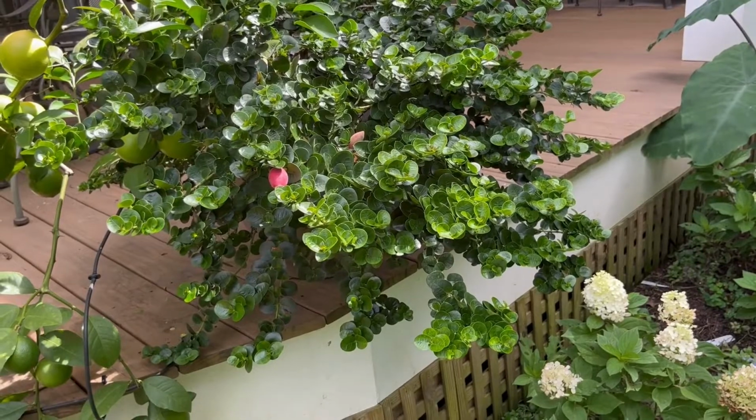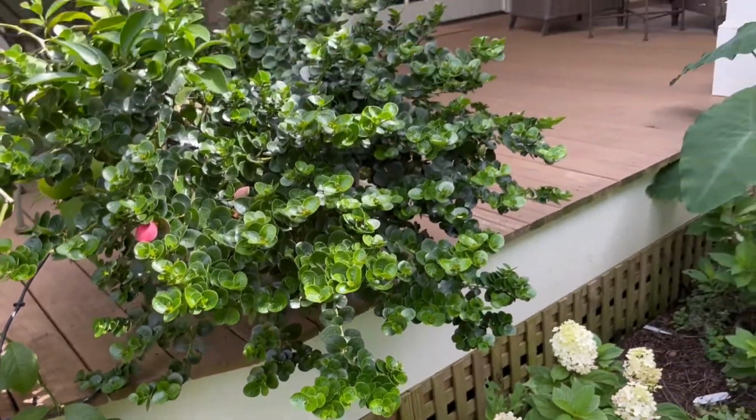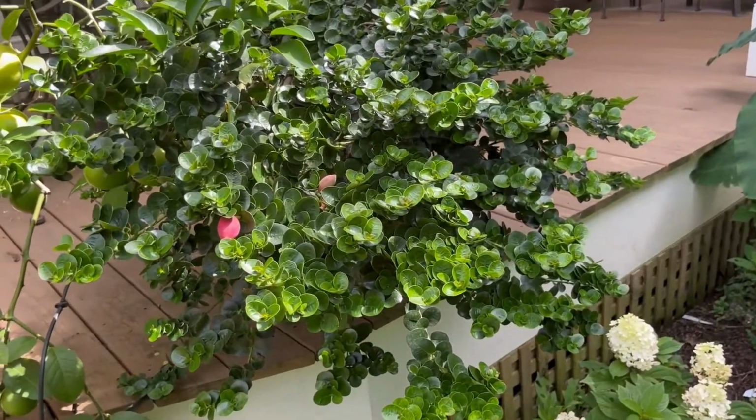I'm kind of on a little treasure hunt here because I want to show you a few plants you're not going to see very often, and you're probably not going to find at your local garden shop. This is on my deck. Okay, so here's our deck, and this is a container plant. Obviously, it's in a pot, and I have to bring it in the winter.